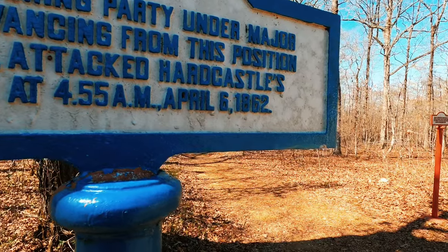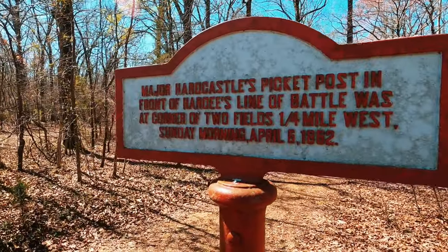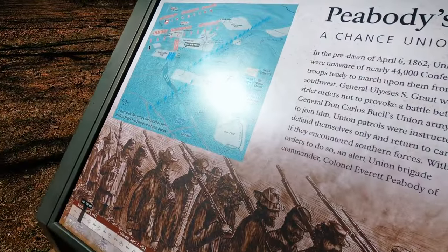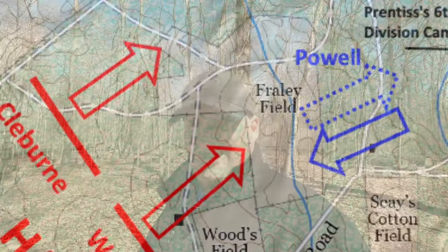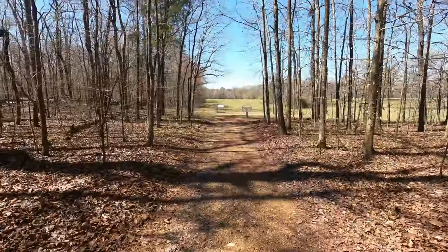They're going to turn into the woods, where 300 more Confederates are going to come out and fire at them. Then they're going to turn into the woods once again, and then an impressive around 3,000 Confederates are going to come out. And, well, at that point, Peabody's men have just brought on the Battle of Shiloh. And, well, the rest is history. And this is where the Battle of Shiloh is going to kick off with Peabody's men on April the 6th at 4:55 a.m. Let's go see it.